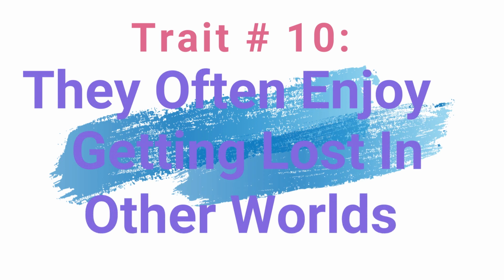Trait number 10. They often enjoy getting lost in other worlds. Now, what does this mean? The dismissive avoidant will enjoy getting lost in books, shows, art, etc. Dismissive avoidants can have very rich fantasy worlds in their minds. They can kind of live in their head, and they really get invested in their favorite fiction. This is not to say that other attachment styles can't also do this, but the reason behind meeting needs this way can vary from attachment style to attachment style.